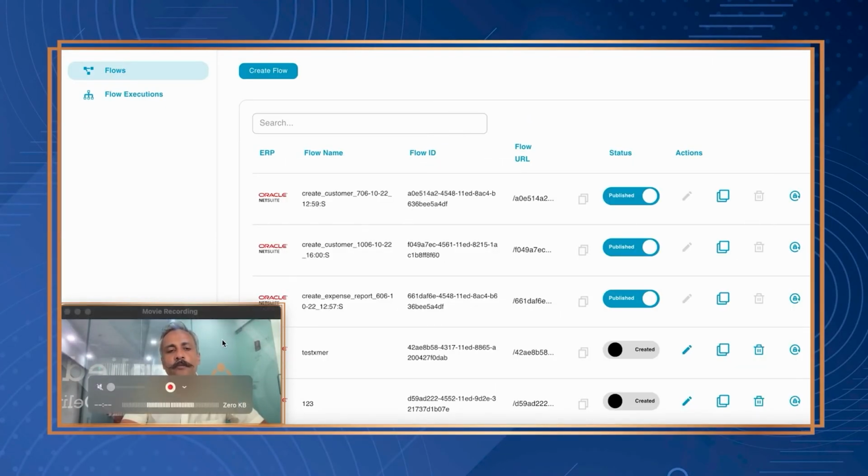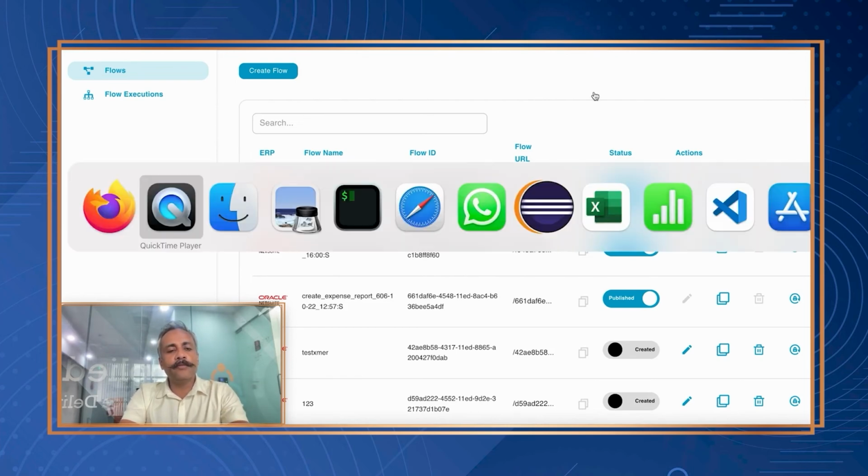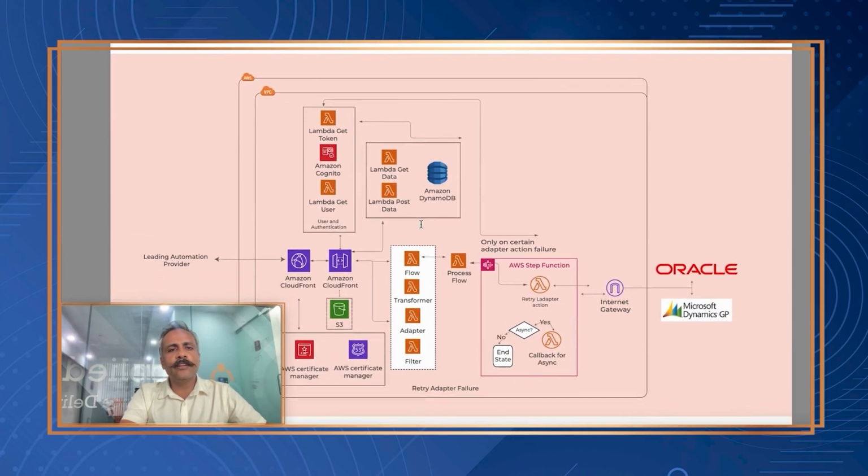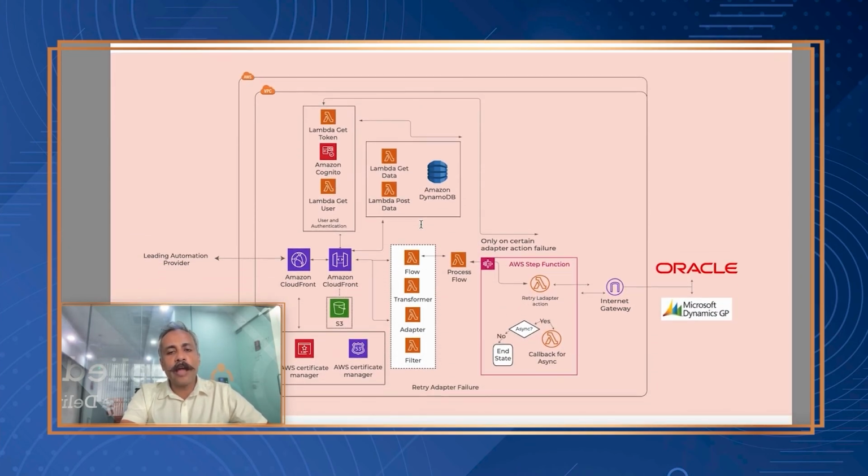I think it helps understand what the integration gateway is and how it is built. Again, if I want to quickly show you the details of it, it's a serverless app. There is no infrastructure component that is self-managed. Serverless at times gets confused with only function as a service, so Lambda in the AWS case, but that's not the scenario.